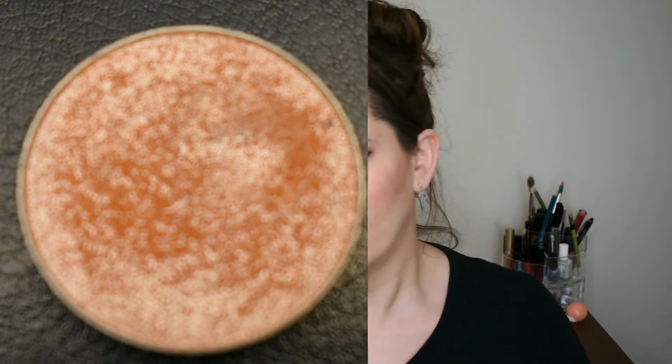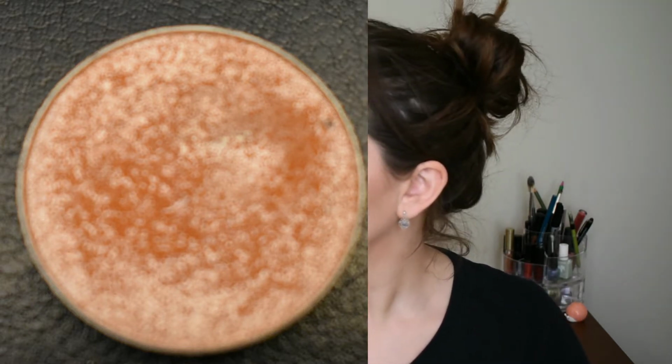And here I am now. I have gotten more use out of this. I've been using it in my inner corner. Sometimes I've been putting it all over my lid. This is a beautiful shade. It doesn't show up as peach on my actual lids. It shows up more as just a brightening kind of shade. The peach kind of gets lost in my skin tone, I guess, but I still do enjoy it nonetheless, and I'm hoping to hit pan by next month.